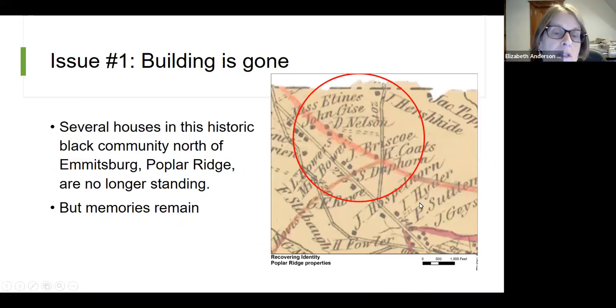So those are some of the issues that we have run into. And then I'm going to go into some details on these issues. So we were very excited. This is northern Frederick County, right north of Emmitsburg, in the area just below, well, you can see the Pennsylvania line. So there were several houses in this historic Black community north of Emmitsburg called Poplar Ridge. And in particular, the Butlers lived there, and the Coates family. But there are no buildings still standing from this period. And the road that we see now, Irishtown Road, is not even on the map. So it was a very confusing area.